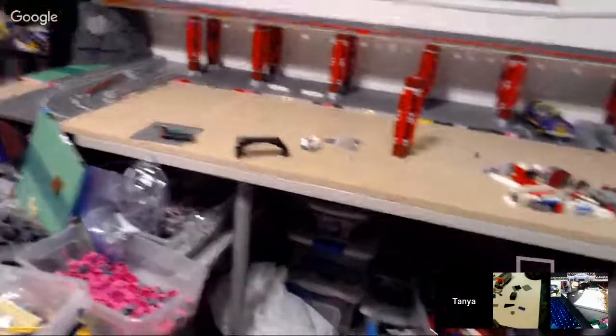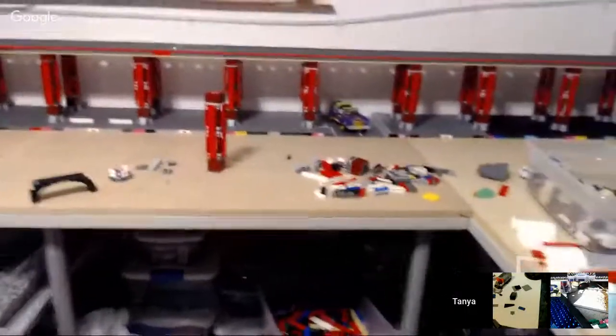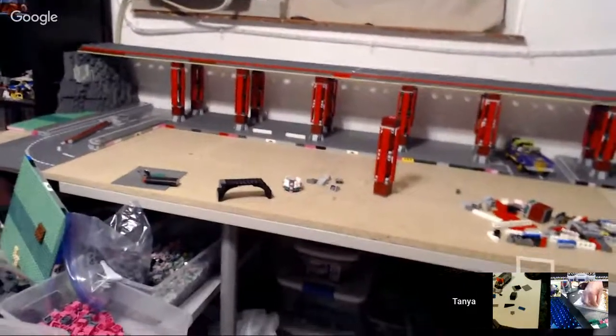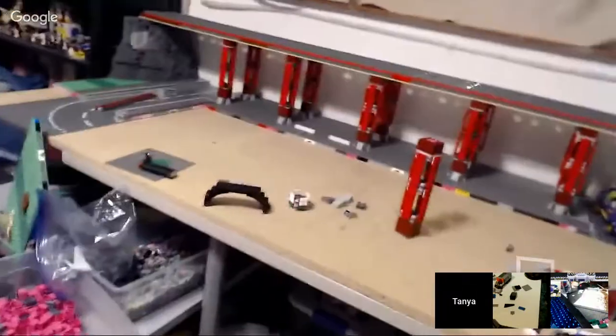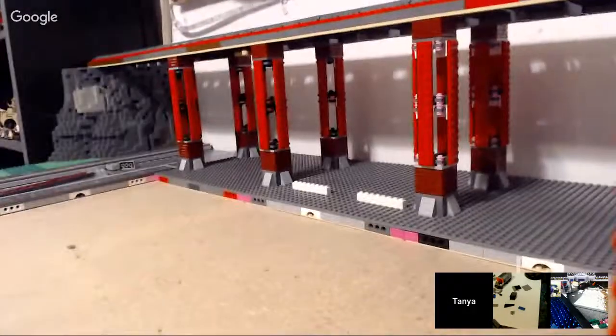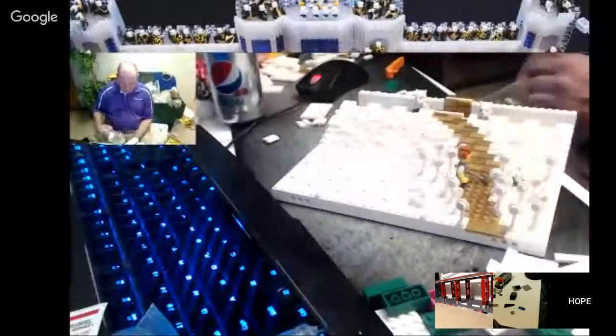If my mom is watching, Mom, see, look, I'm not the only one that's got a crazy Lego collection. I tried to explain that to her the other night. If Hoosier was in here, it'd be perfect because then Hoosier can show his city and be like, see, Mom, he even gets his whole city set up.